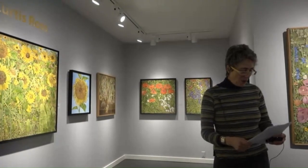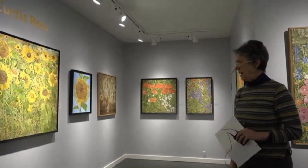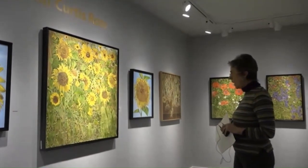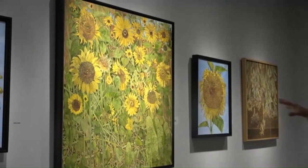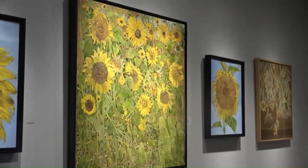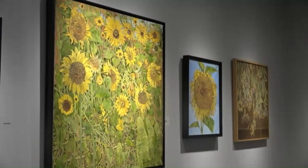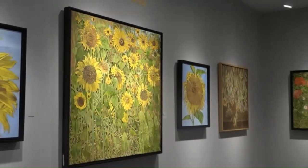So let's look at the element of light here, and let's just choose this piece here. What is it in the composition that gives you an idea of how he's using light? Any ideas? Just the color yellow. Yeah, I mean, that smacks you. I'm an art quilter, and you never use that much yellow in an art quilt. The percentage is always very small, because your eye just keeps going around and around and around, and doesn't anchor.